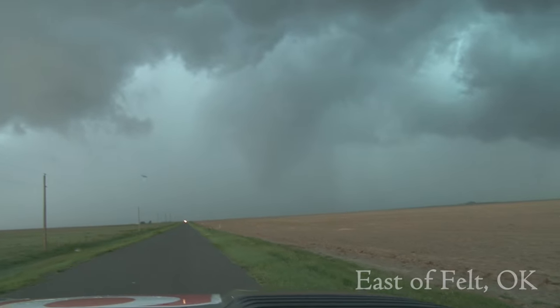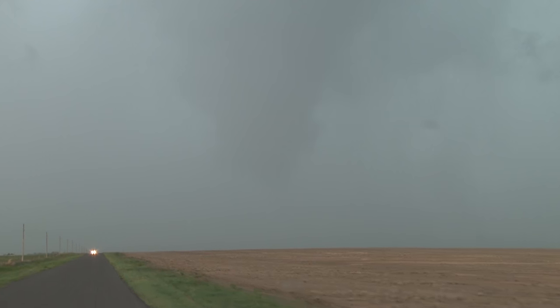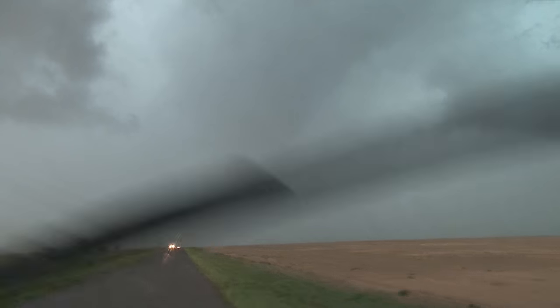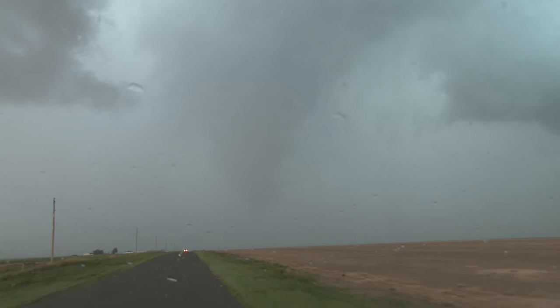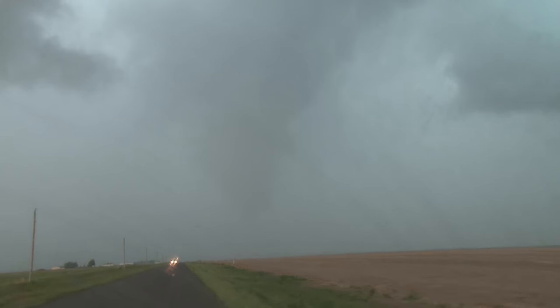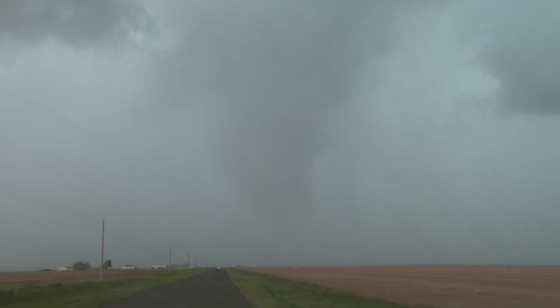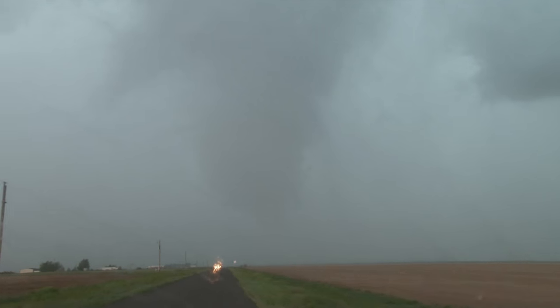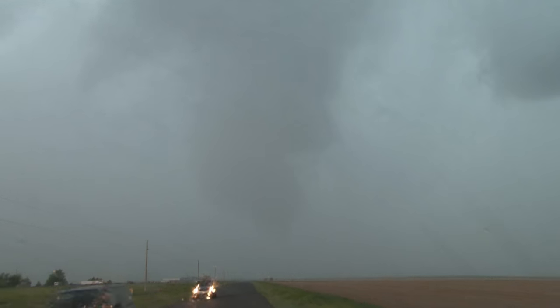All right, David, we got another big funnel forming. David, look at our shot. Hey, look at our shot, guys. Tornado on the ground. Same pattern as before. Wow. Boy, that's just crazy how those things form. Guarantee it's on the ground. The second tornado.